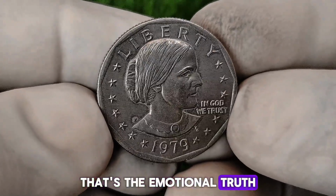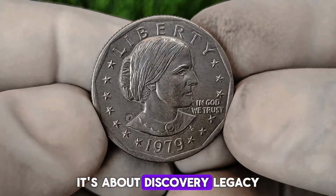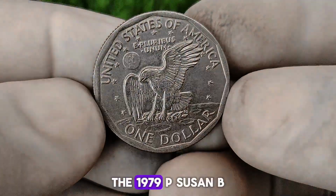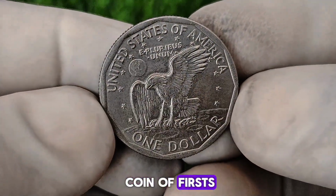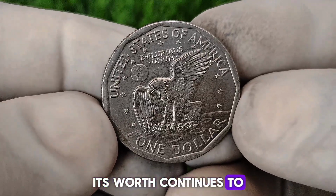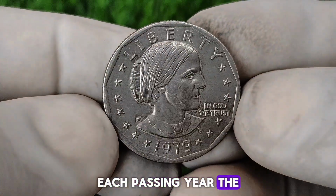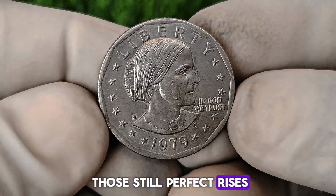That's the emotional truth behind this story. It's not just about money, it's about discovery, legacy, and the beautiful unpredictability of life. The 1979 P Susan B. Anthony dollar is a coin of firsts, first design, first mint mark, and first shock of true modern rarity. Its worth continues to grow as fewer pristine examples remain. Each passing year, the number of untouched coins decreases, and the price of those still perfect rises.